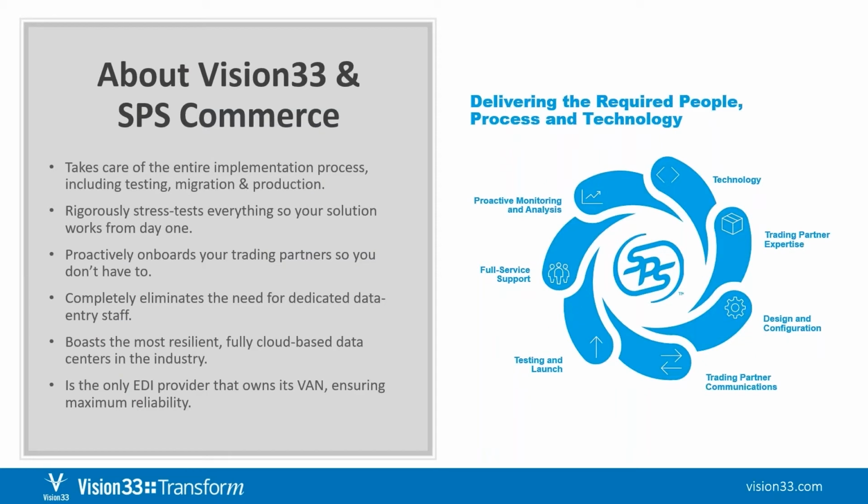So Vision 33 partnered with SPS Commerce as they are the experts in the EDI space. We all know that working with multiple high volume trading partners and maintaining EDI relationships can be overwhelming and complex, and often leads to redundant, duplicate entries, keying in data manually, and incompatible applications. That all leads to inefficiencies and delays within your supply chain. So the SPS Commerce Cloud EDI, powered by Vision 33, provides the deepest level of integration between SAP Business One and your trading partner's capabilities. It's not available from any other product.